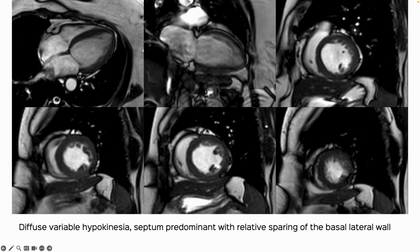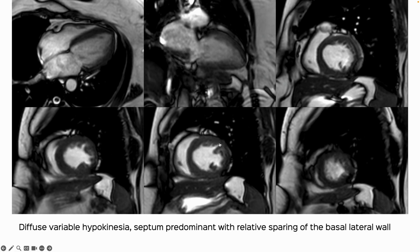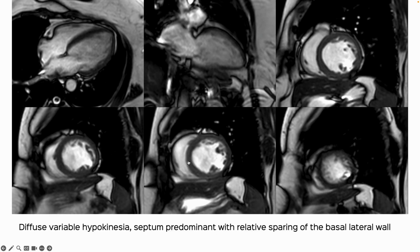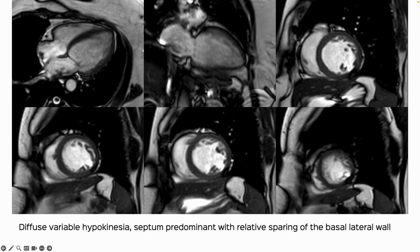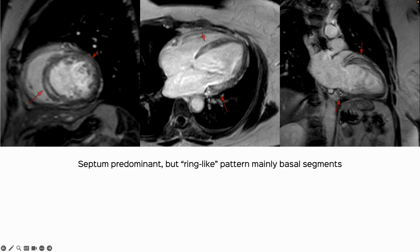And this was an MR done last year in July. And you can see that there is a mildly dilated cardiomyopathy. There's a lot of systolic dysfunction. The septum is most involved, lateral wall is the least involved. The T1 was elevated predominantly in the inferoseptal segment. T2 and STIR are normal.